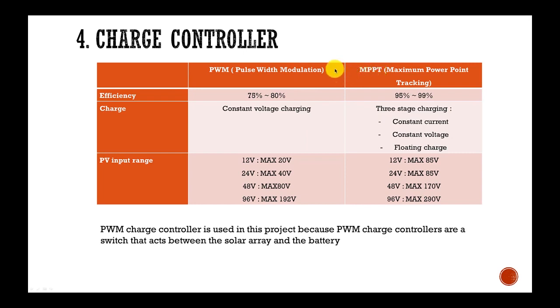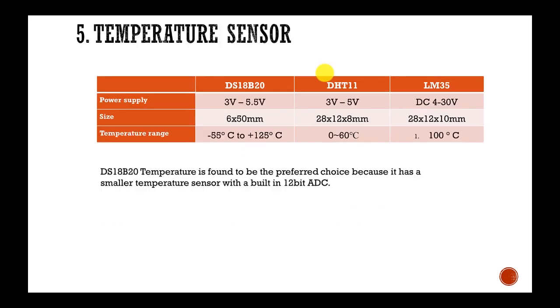And PWM charge controller is used in this project because PWM charge controller are a switch that acts between the solar array and a battery, and its function to pull down the voltage of the array near the battery to ensure the battery is properly charged.